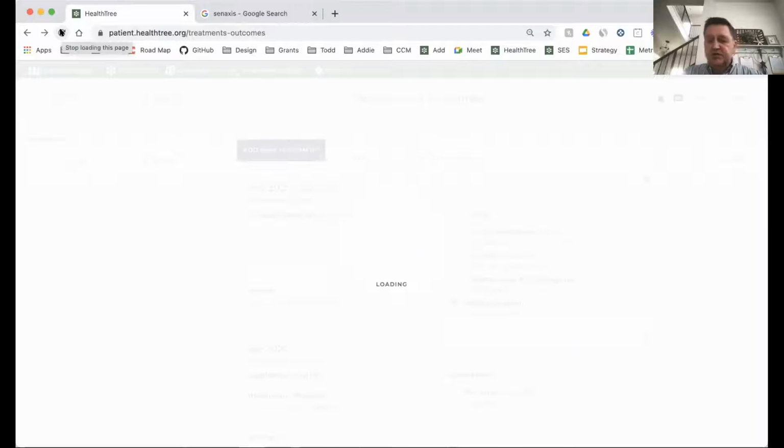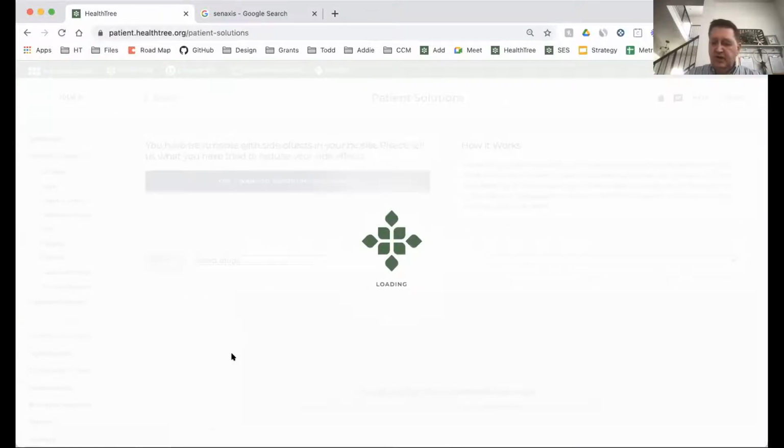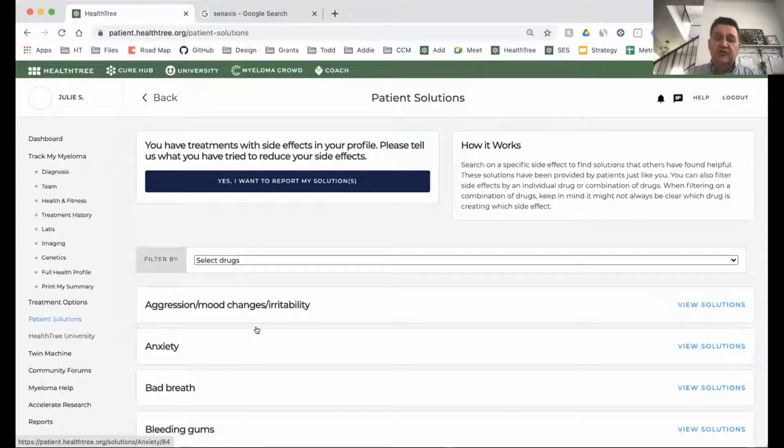So anyway, it's important to note that all these side effect solutions have been reported by patients. So this is a crowdsourced tool. It's not provided necessarily by anyone with a medical background. It's provided by patients. Let's see if we can get that to load now for us. So keep that in mind as you're using this tool, and keep in mind, as Audrey said, that if you see something here that's interesting that you would like to try, some of these things you should probably run past your medical team and get their advice on that.